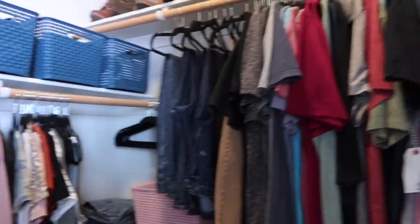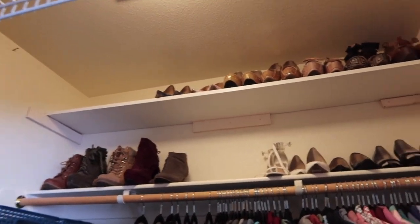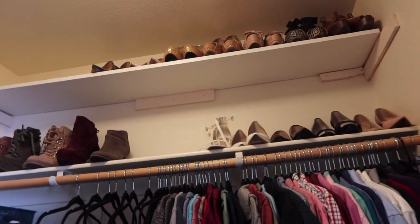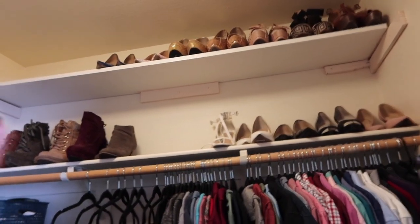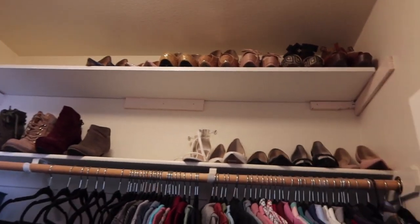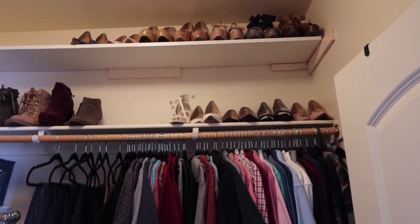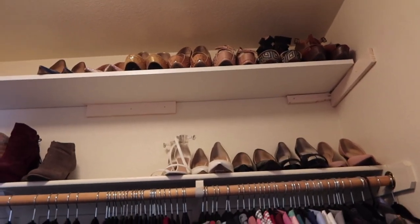So guys, that is it. Of course, you guys can also see how much shoes I did get rid of. There's definitely a lot of space for two new booties that I just ordered for fall, which should be here soon, to put right up there. And then I have a lot of space to buy a bunch of new heels, even though I probably won't, because really, we don't go anywhere anymore right now because of everything going on.